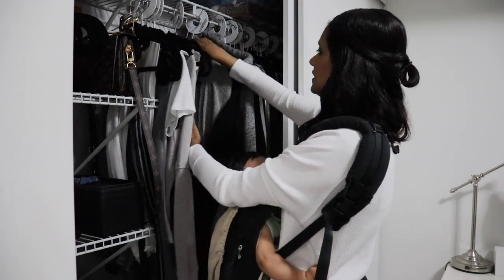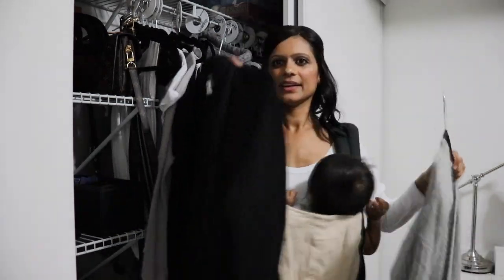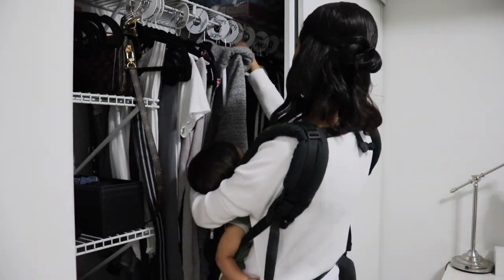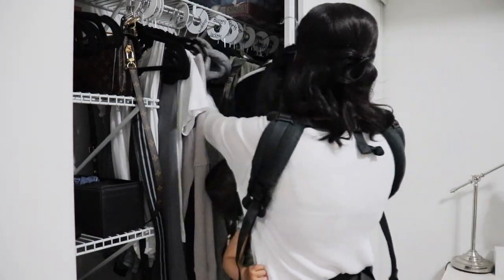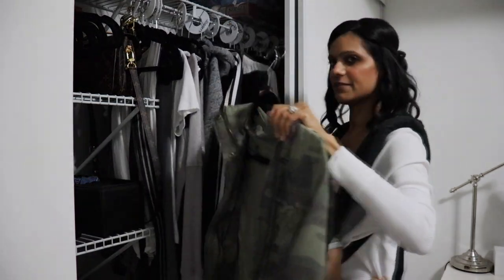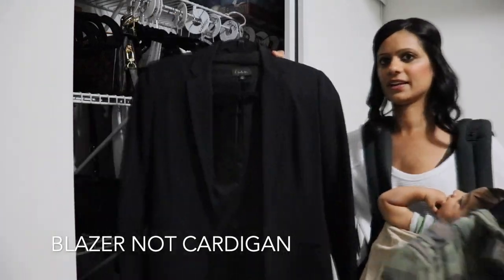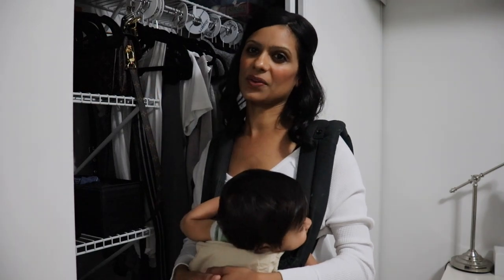The next section is my cardigans. I've got a gray one and a black one. Next are my joggers. I have this jogging suit here, this gray one. And then I have this black Adidas one. And the last section are my jackets and blazers. I have this camel one, which is more trendy, but I still really like it. And this black cardigan here that I get tons of use out of, and I've had it for years. I also have some spring and summer jackets in the front closet, so I'll show you those in a bit.